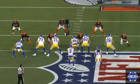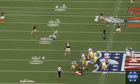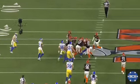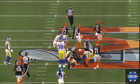Once again, a big-time catch and run from Hopkins in a big spot. This is the Super Bowl. You need plays from other players, and he once again is stepping up to the plate. Once again, double catches here, but he makes Von Bell miss, makes another man miss, drags some defenders all the way down for about a 16 or 17-yard gain. So once again, Brycen Hopkins continues to excel in the moment.